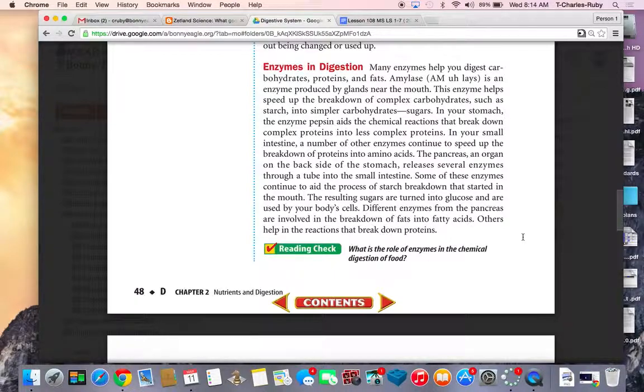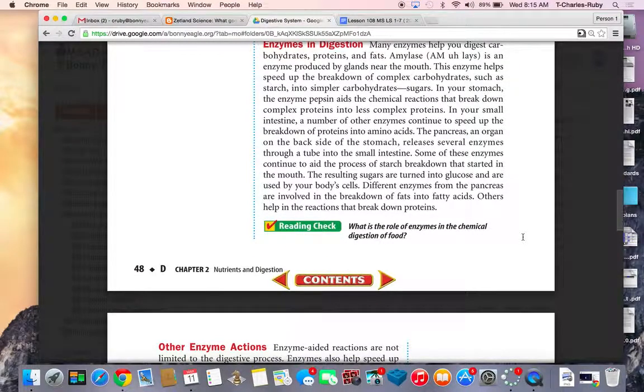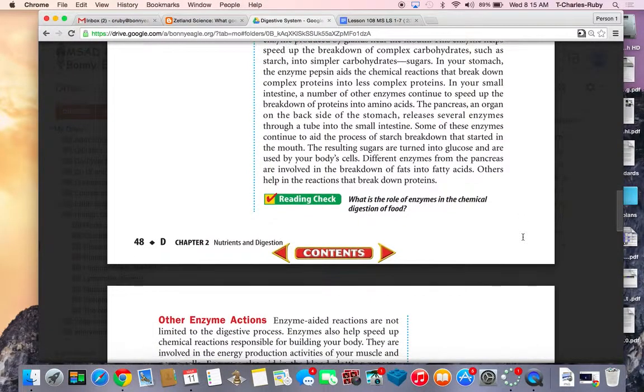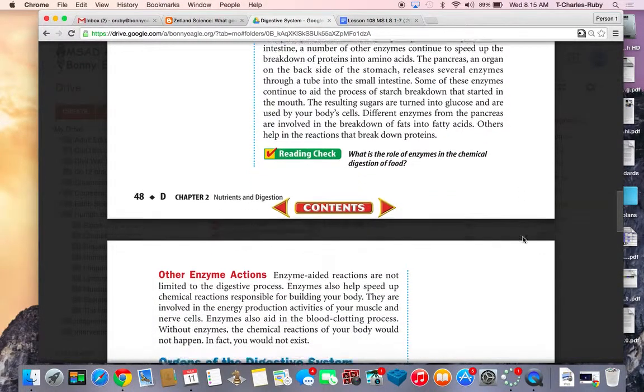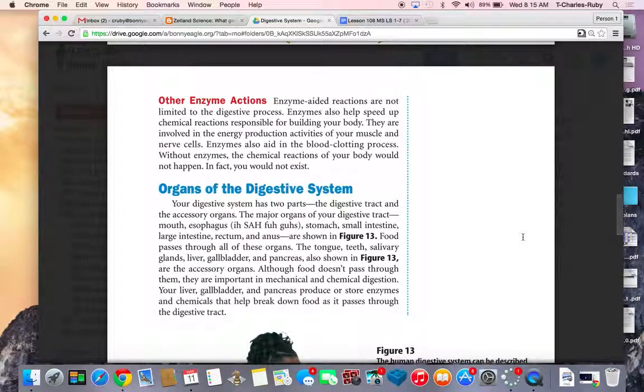The resulting sugars are turned into glucose and are used by your body's cells. Different enzymes from the pancreas are involved in breaking down fats into fatty acids. Others help in the reaction of breaking down proteins. Enzyme-aided reactions are not limited to the digestive process. Enzymes also help speed up chemical reactions responsible for building your body. They are involved in energy production activities of your muscles and nerve cells.